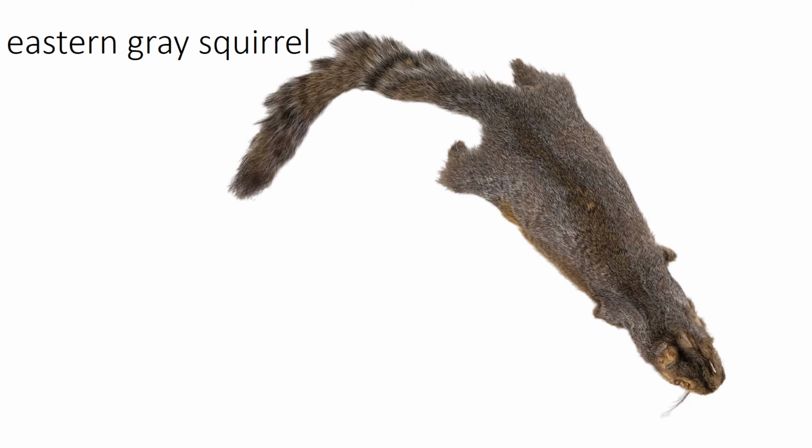Let's look at eastern gray squirrel. So this is one that it's hard to find information on. So I did find a photo of a pelt. We know that eastern gray squirrels are quite abundant, kind of smallish to medium size. It depends on how you see your squirrels and if they're raiding your bird feeders, right? So kind of that grayish brown color to the pelt there.